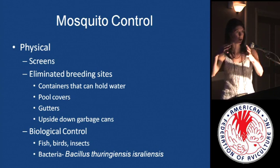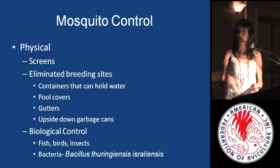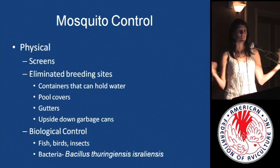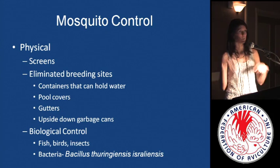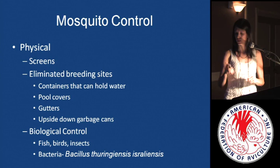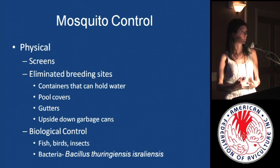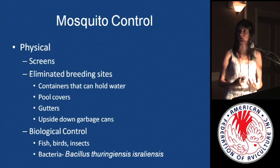If you've got a clog there, it's going to fill up with water. That's a prime site for mosquitoes to be breeding. And also, put your garbage can lids upside down. If you have recycling bins outside that collect water, go ahead and drill holes in them so the water goes out, because mosquitoes really like recycling bins. So this is going to eliminate a lot of the breeding sites on your property, and that alone is going to make a big difference.